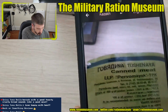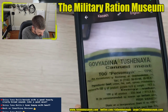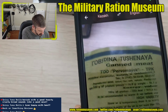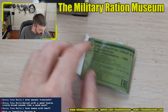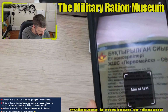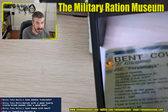So here we go. We've got beef. I did see it say Tushenka for Shania. Yeah. So we got beef stew. It is taking a little bit of time to try and understand it. From the Pervomaisky canning factory. Whereas this is the Kazakh. And I was just looking at the Russian side. To be drowned. Okay.